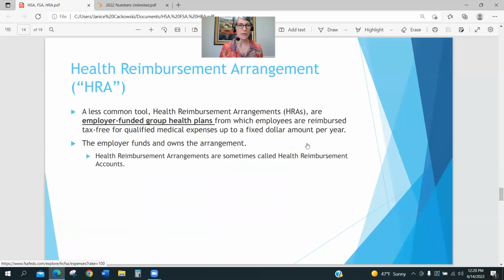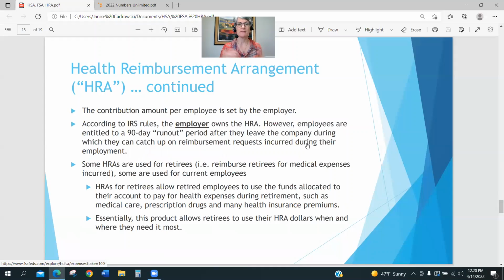All right, so let's finish up with the health reimbursement arrangement. This is much less common because this is something that an employer needs to fund. They create this account, they create all the rules around it, and they fund it. This is not something that you will fund or you control whatsoever. Okay, so again, this is a type of account where employers basically set up an account so that they can reimburse you, the employee, for any qualified medical expenses up to a fixed dollar amount every year or however they design this plan, because there's so many different ways they can design it. But again, the employer, they fund this plan, they own this plan. Okay, contribution amounts, again, are set per employee by the employer.